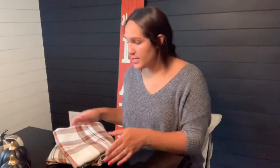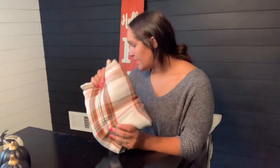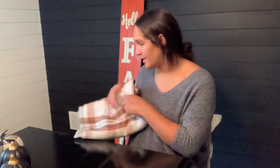Guys, now I'm going to show you everything that I got last year. So the first thing is this. It's a tablecloth and I actually use this for Thanksgiving. Let me know down below if I should use this or if I should use the runner. And I'm not sure if you can hear, but it is storming outside right now, so don't mind that.